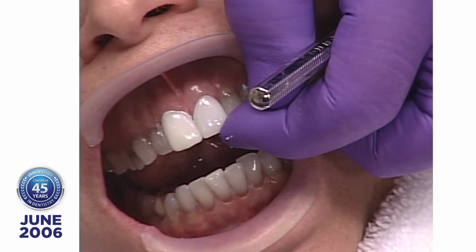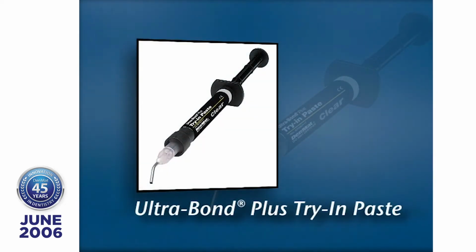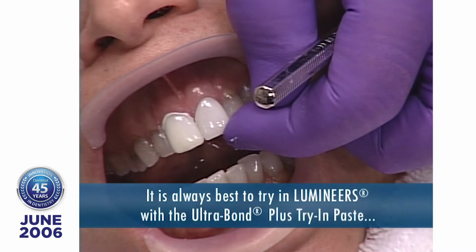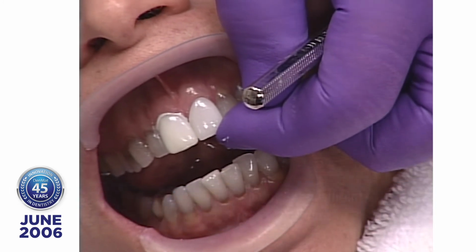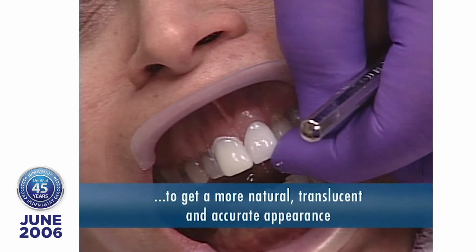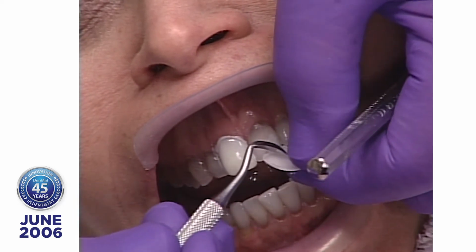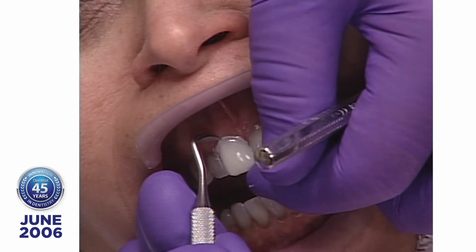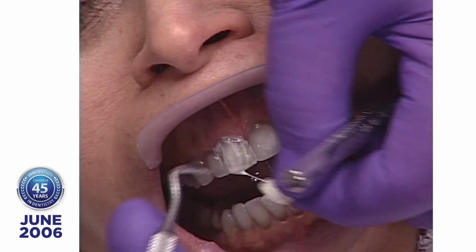I never try Lumineers in without try-in paste. And I don't try in very many of them very often because when you do, everybody looks at it and they look for what's wrong. They're very apprehensive about what the outcome will be. Because of the complexity of this and the challenge we have with masking tetracycline stain, and we keep hearing that you can't do it, I did try these in. But normally, if shade matching isn't this severe, I don't do many try-ins.